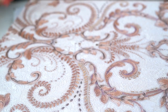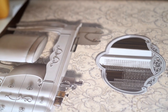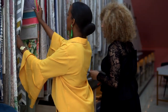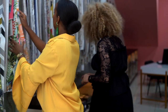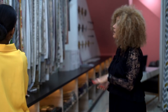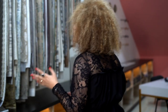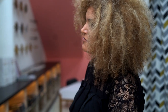We have different colors, of course, different textures. Gorgeous. We have ranges, outdoor curtains, upholstery fabric. Mary, you have all these in stock? Not all of them, but whatever is missing, within 7 days, we can have them.